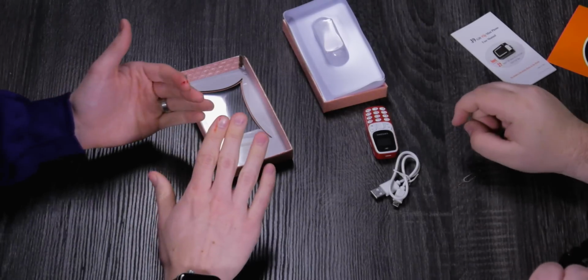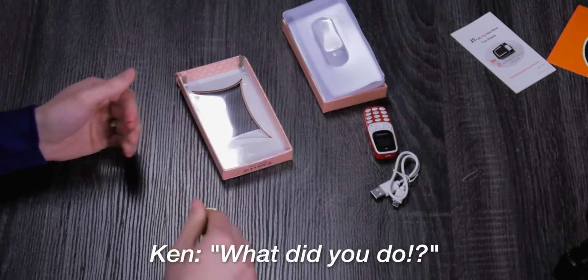Oh no, I'm bleeding. What did you do? The Nokia drew blood. I was trying to open it up and it literally cut my fingers. If anyone was questioning how tough Nokia phones actually are, it's not a real Nokia, it's a fake one. Even the tiny one. We'll be right back after some medical attention.